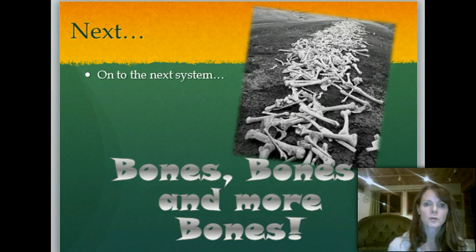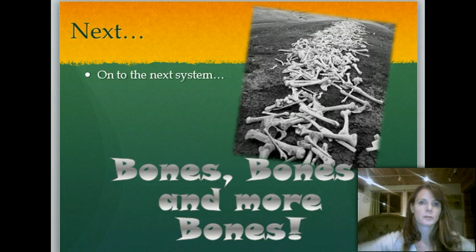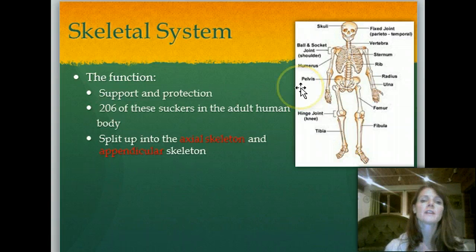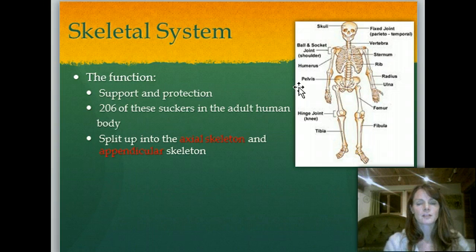So, on to the next system that we have in the animal organization. Bones, skeletal system, okay? So, yes, we're going to talk about these lovely things. The function of the skeletal system is pretty straightforward, support and protection, right? It supports our body to be upright.